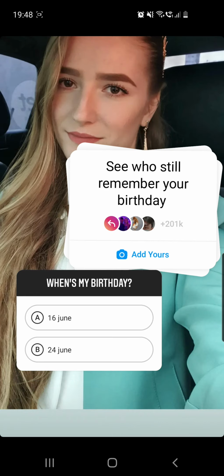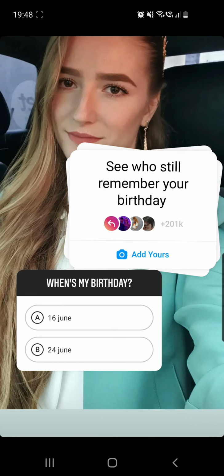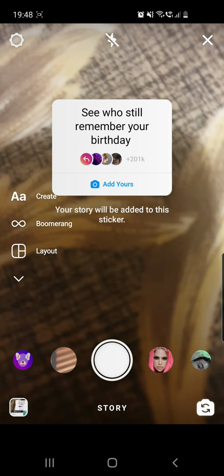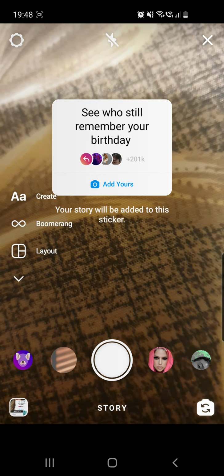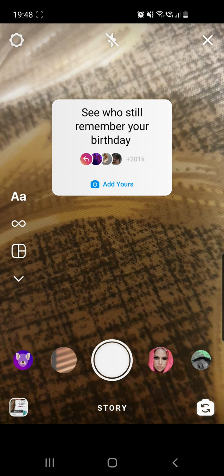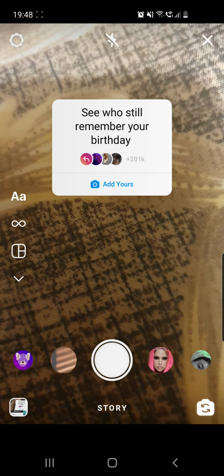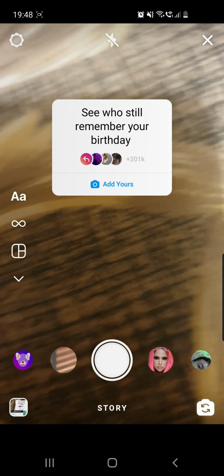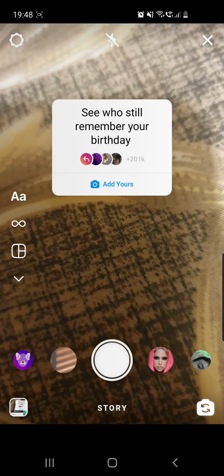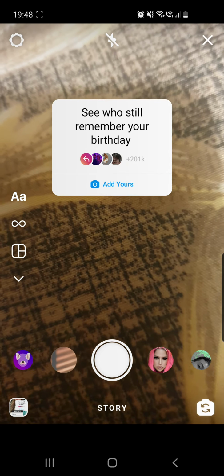So there we have it. See who still remembers your birthday. Here you have to click on the add yours button. And if you are not able to click on the add yours button, then you can go ahead and check the first pinned comment, where I already put a link to a video which shows you what to do if you are not able to click on the add yours button. After I do the story for you guys, I will show you where you can find that link in the Instagram app on my page.